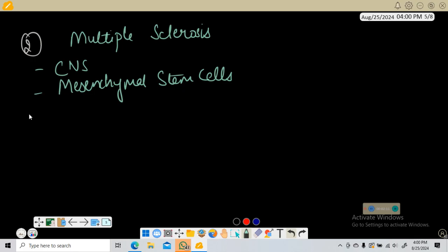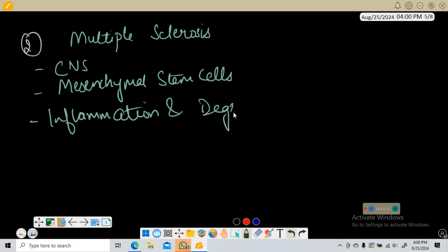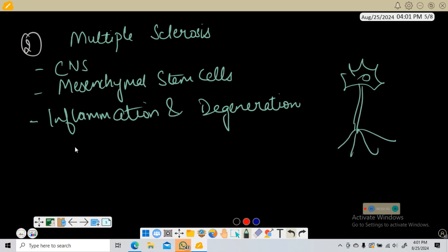So in multiple sclerosis, we have two processes: inflammation and degeneration. Inflammation is caused by the body's own immune system attacking the protective covering around nerve cells. There is a protective covering around nerve cells. You know the myelin sheath is there like this, with dendrites and axon. This is the myelin sheath. This is the nerve cell.